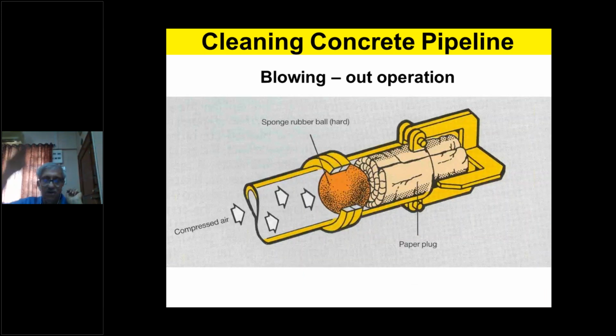The cleaning out operation then continues after you have removed the concrete by vertically positioning the placer boom. Then you put a paper plug in the pipe, the ball, and behind the ball, you push compressed air. The plug is pushed by compressed air till the end.